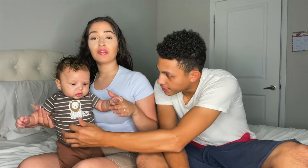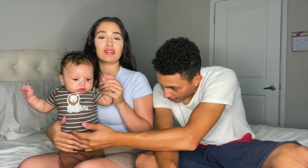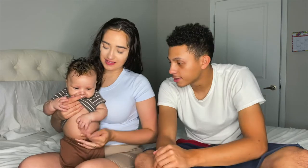At his last appointment when he was 2 months, he was already 12 and a half pounds. He's just staring. He was already 12 and a half pounds at his second month update. Y'all see him with his hands because he literally just ate not too long ago. He might still be hungry. But he's probably close to like 15 pounds, I'm not gonna lie. He's that much already? Yes, he's been eating a lot, and he's getting chunky. Look at his little stomach.